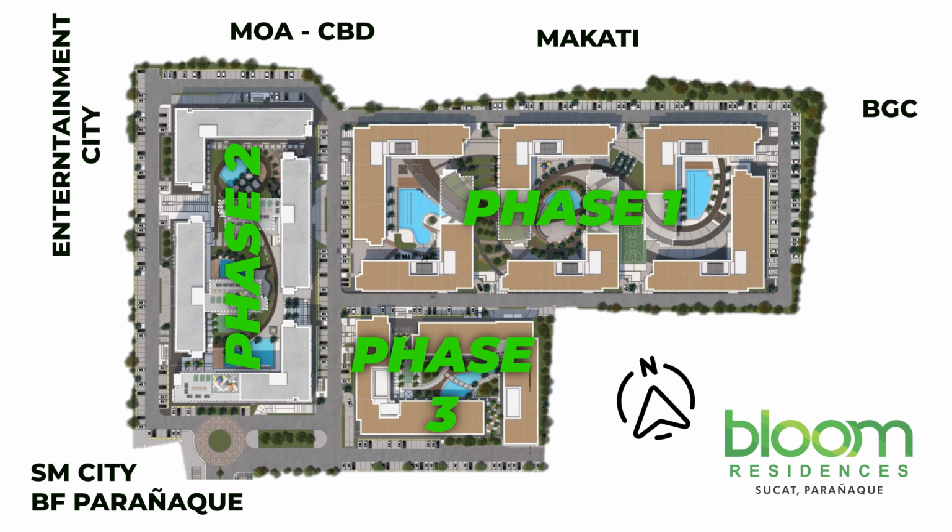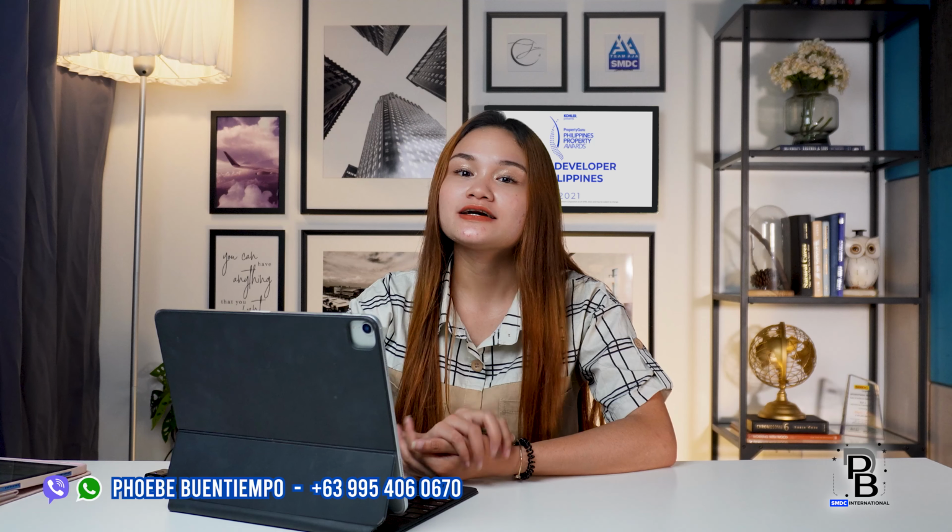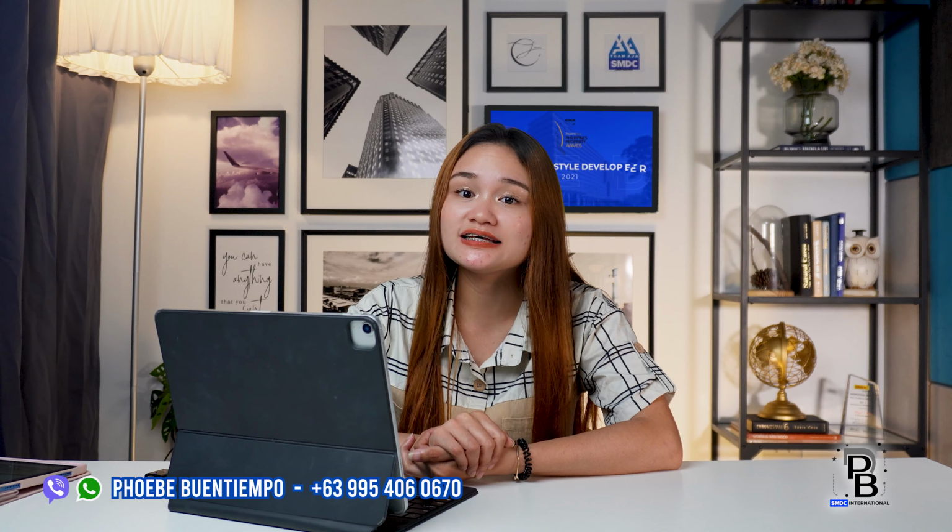Sa east of Bloom Residences is SLEX and Laguna de Bay. Sa south of Bloom Residences naman ay pwede niya maging view ay Alabang area. Kaya marami tayong choices na pwede natin maging view sa Bloom Residences. So now let's proceed to unit deliverables.